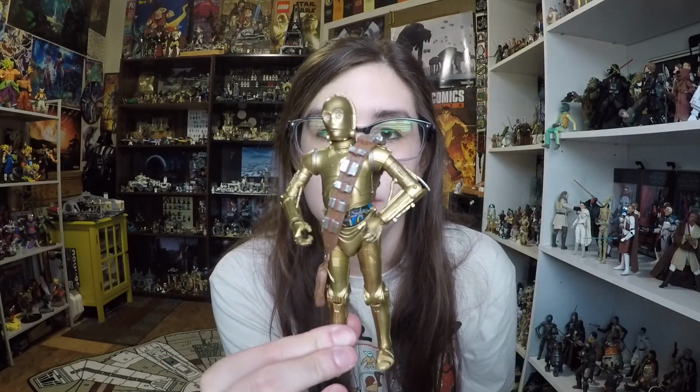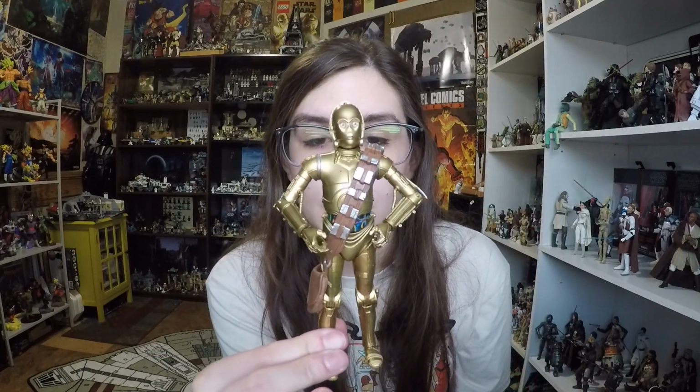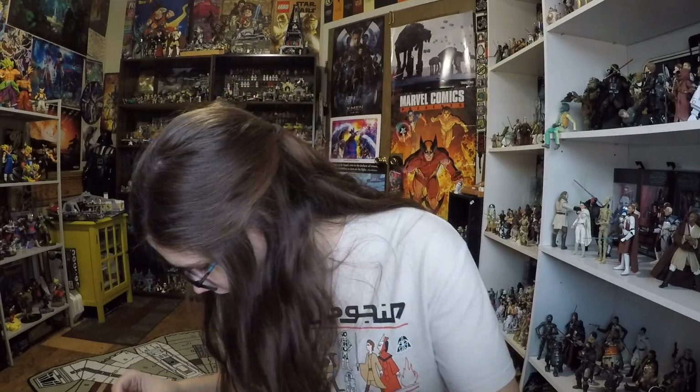Alrighty, here is C-3PO with Chewbacca's bandolier here. He also does come with a couple accessories. I don't consider Babu Frik. Oh my gosh, he's missing an arm. What the heck? Okay, after minor panic, I found the arm. I dropped it and didn't even realize it. So I don't consider this guy an accessory because he's named on the box. And oh my gosh, he is so cute, guys. Holy cow. Okay, we'll get into him in just a second.